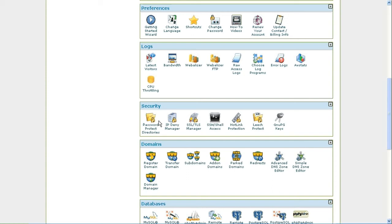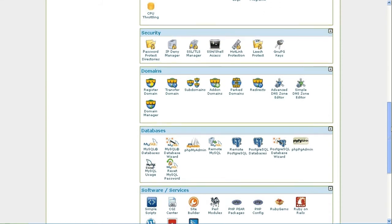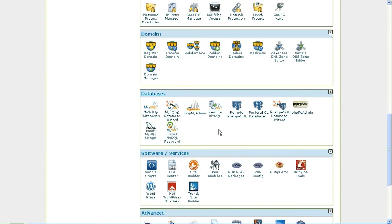We have some security settings down here if you need to load an SSL cert or something for your website, if you're doing anything secure. We can manage our domains, registering, transferring, adding on domains, editing DNS records if you're going to use them for DNS. We also have databases.